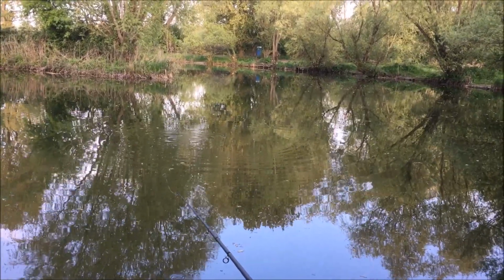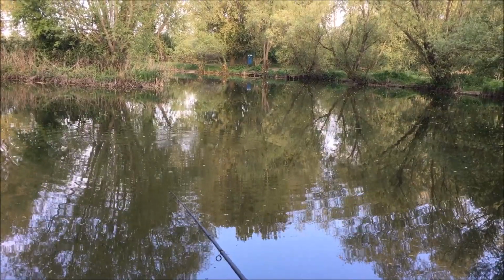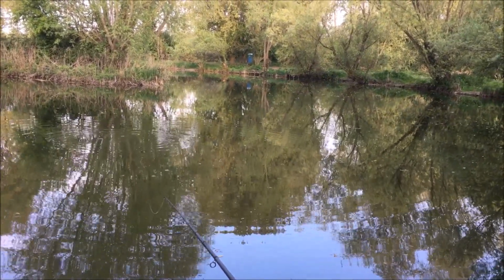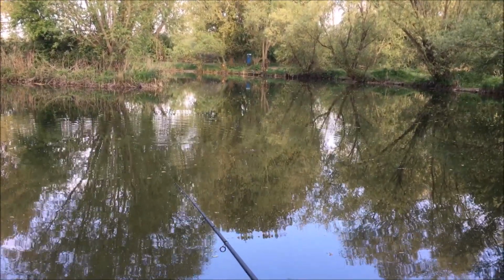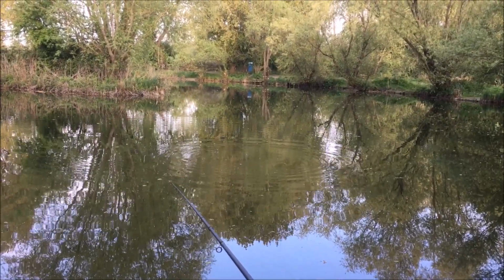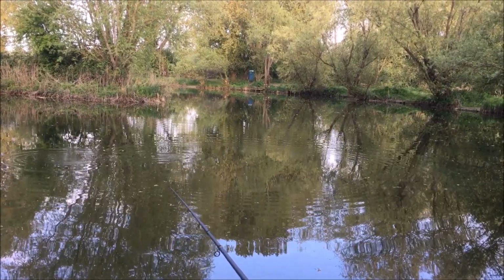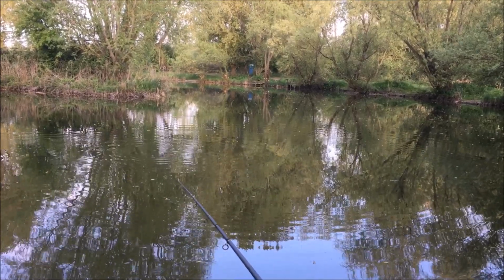Just going to slowly reel it back because that fish is just off. There we go, that's better. So it's just into where those 2 fish are now. That is just swirled under one of it. There's one just near it. One to the left, one's taking it, but he put it on his nose. One's got it. Yes!